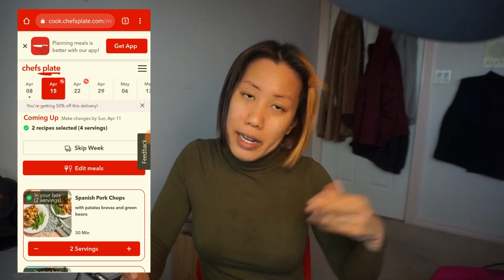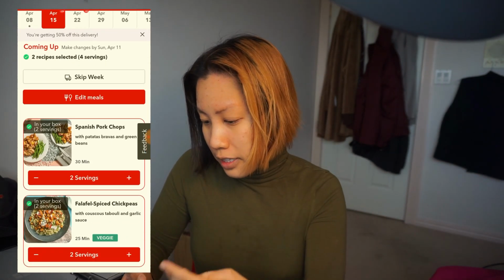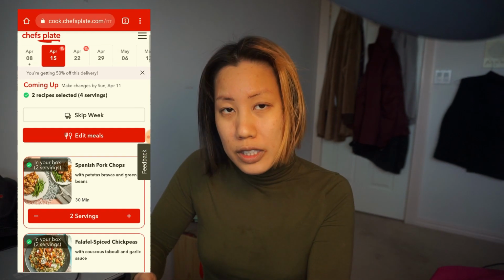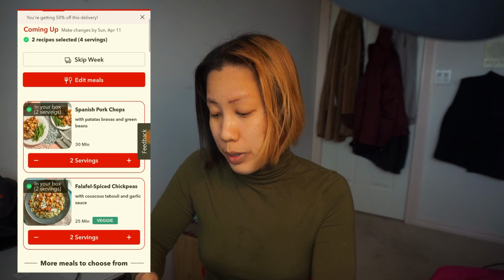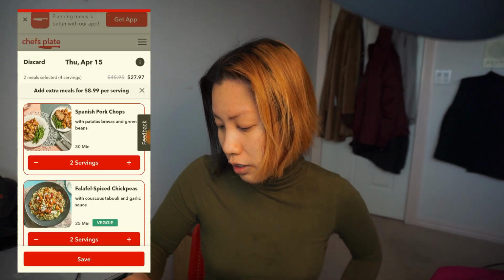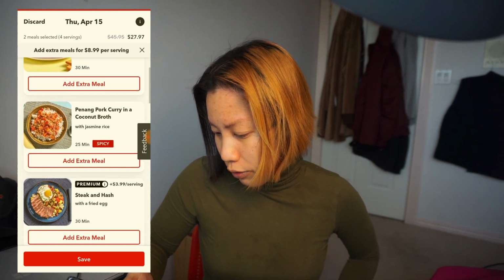And then for next week, I also get the 50% off. So you can see the different options. You can even skip this week if you don't see anything you're interested in and do it for the following week. They preset 2 meals for you, but you could definitely change it. You just have to press edit meal and then pick whichever you like.